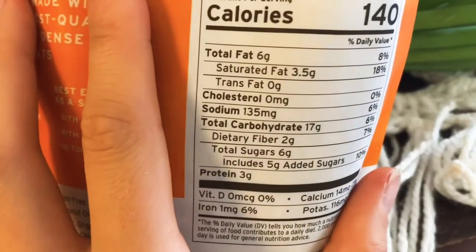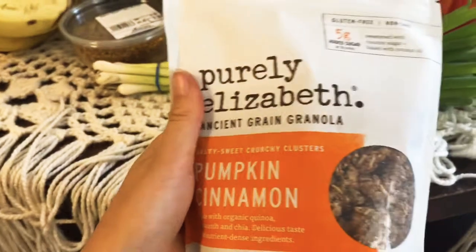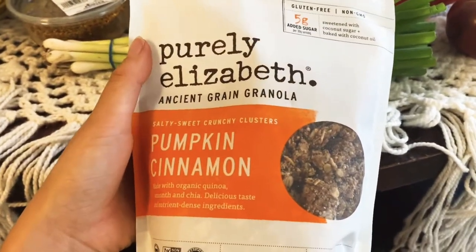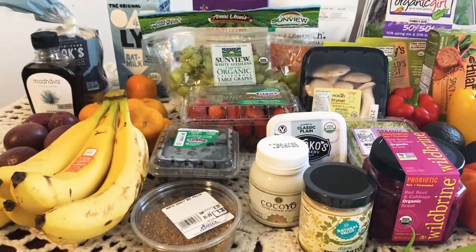And the total sugars are still pretty low as well. So 6 grams is not too bad for a granola or a breakfast cereal type thing. I like to try to stay under 5 or 6. So that's basically what I got.